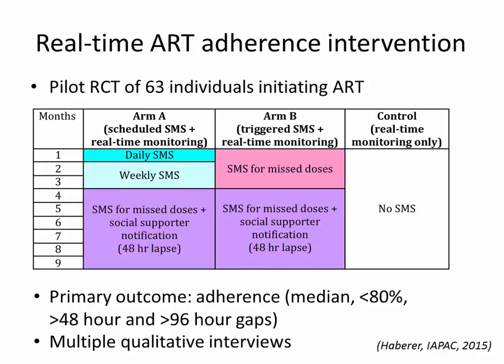Okay, and I do apologize. I'm going to go fairly quickly through several different studies, but please do stop for questions. I wanted to just give you an overview of the type of work I've been doing. So we're going to switch gears a little bit.